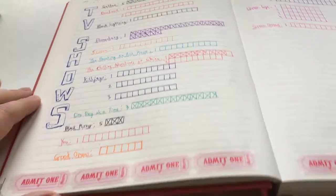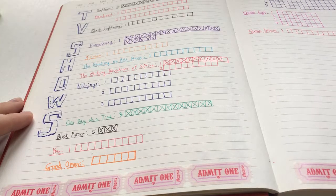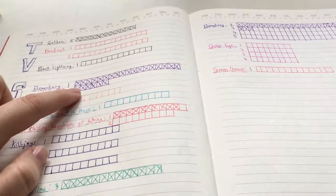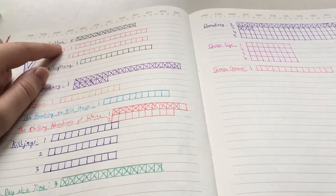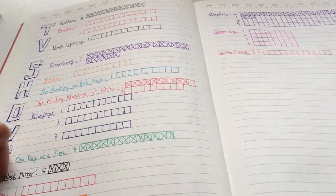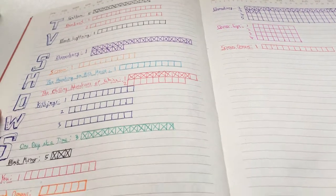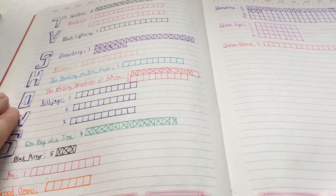I really like this page. This is my TV shows page, so these are TV shows I wanted to watch in 2019. If I've crossed the boxes, I watched them. As you can see, I got quite addicted to Elementary. I finally finished Gotham. That was quite an experience. One Day at a Time, sadly that's been cancelled now, so there won't be any more new series of that. But yeah, these are the things that I wanted to watch, and hopefully I might get through more of these before the end of the year.